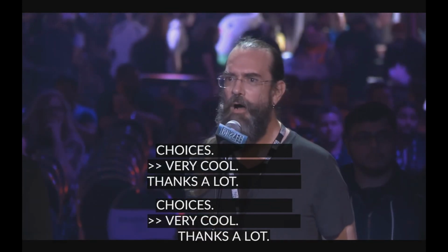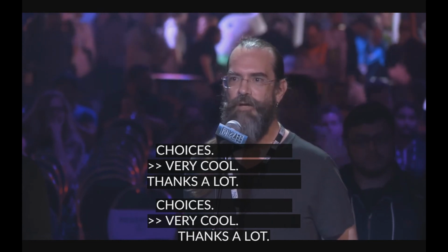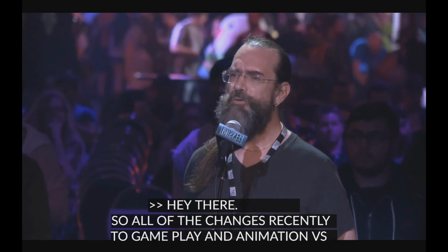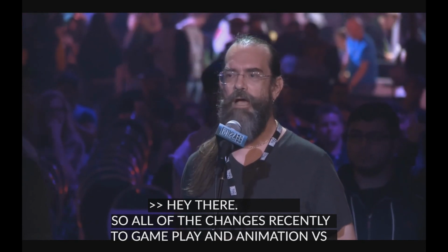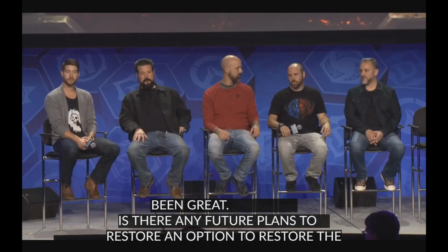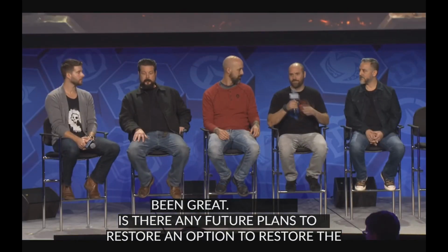Hi there. With all of the changes recently, the Shadow Priest's gameplay and animations have been great, but is there any future plan to restore an option or add a glyph to restore the transparency to Shadow Form? Old Shadow Form. Old Shadow Form.